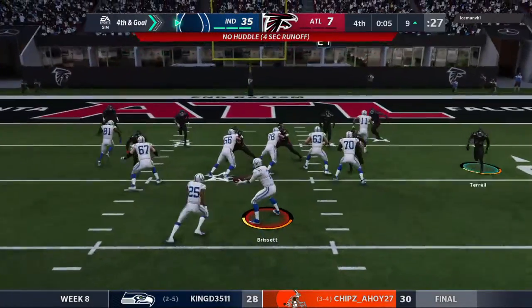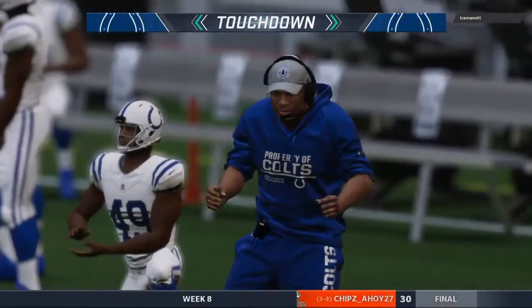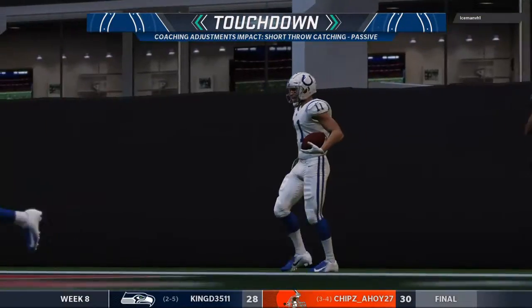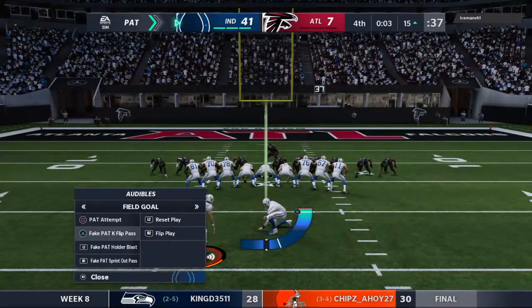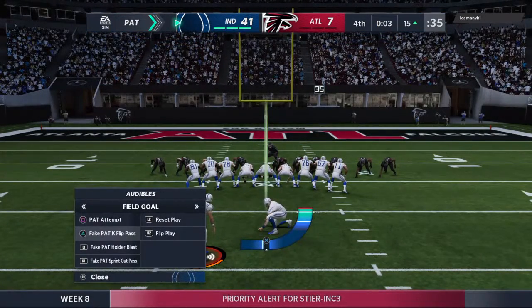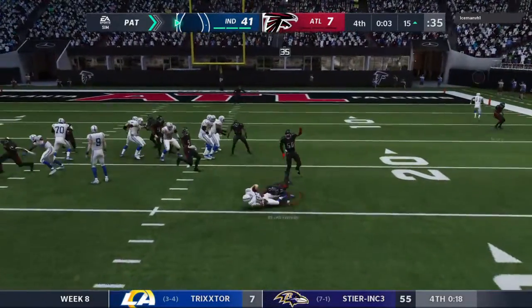It's now fourth. Set to throw for it on fourth. And give them another 6. It's caught for a touchdown, and the blowout continues. Well, business as usual for them. Well on their way to another victory. Oh, they flip it to the kicker. He looks like he's going to throw it.